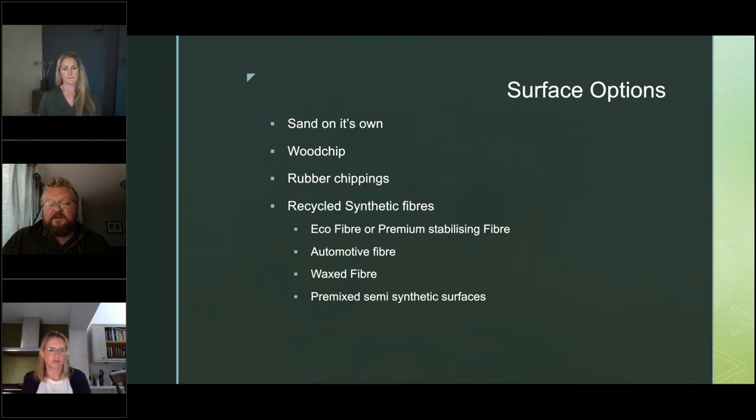So we've got eco fibre or premium stabilising fibre. Mentioning automotive fibre and automotive rubber, I've mentioned them here, I've not given them a full page. Plenty of suppliers still supply them. They are very aesthetically pleasing. Not my cup of tea because they don't offer much to the surface. Very good for a top dressing. The automotive rubber can stain horses' feathers and what have you, so I'll just leave them where they are. Next, we have waxed fibre, and then finally, the pre-mixed semi-synthetic surfaces.